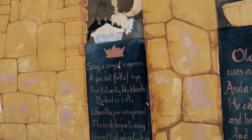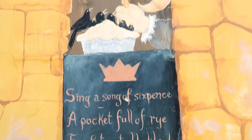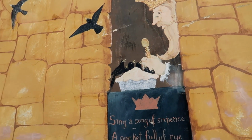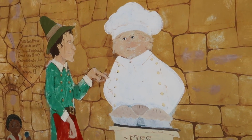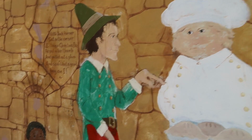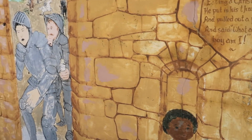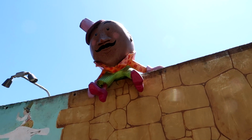Sing a song of sixpence, pocket full of rye, four and twenty blackbirds baked in a pie. Now who would bake blackbirds in a pie? Does not sound like a very delicious pie there. There's Simple Simon, who met a pieman. A lot of pies in nursery rhymes. In fact, little Jack Horner there pulling a plum out of a pie. More pies. And then, oh, we got Humpty Dumpty up there.